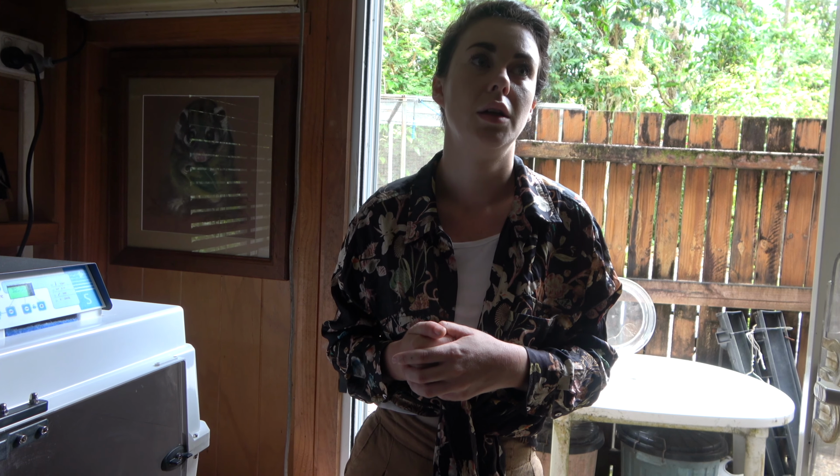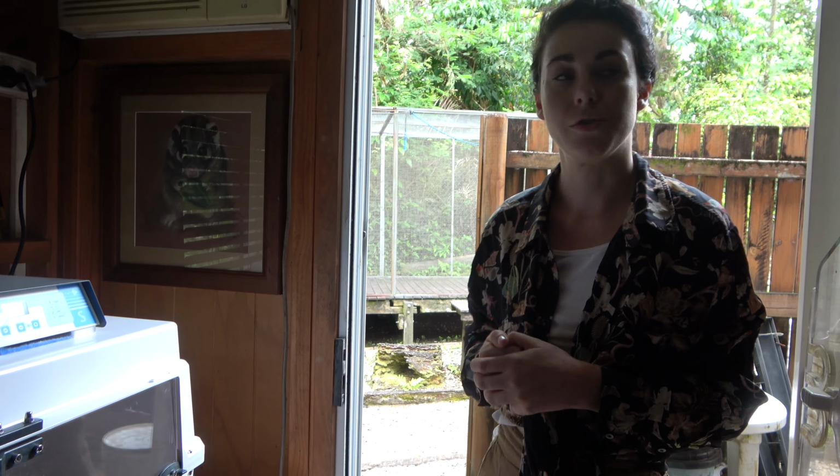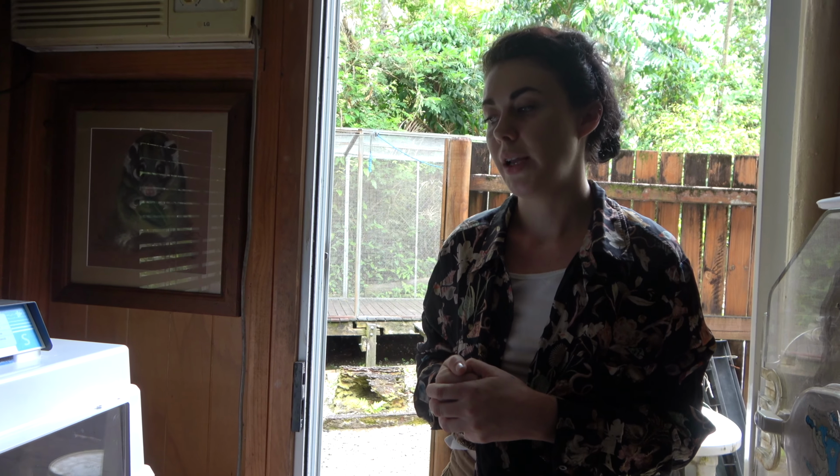So we're really worried about the number of orphans that we've had this season compared to the number of adult mortalities we're seeing. We're not finding deceased adult bats. So what's happening to these mums is a bit of a mystery. And it's pretty upsetting. We've got over 140 orphans in care now, which is pretty high, given that it's only 3/4 of the way through the season.